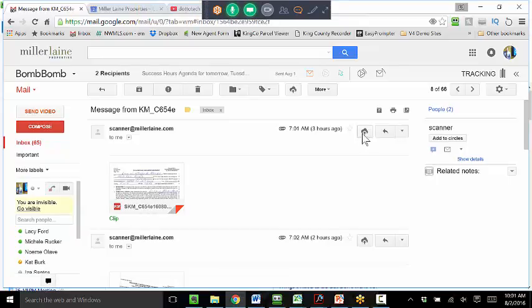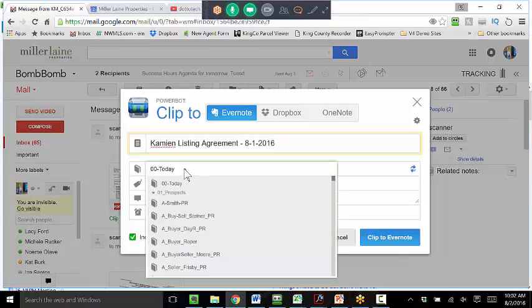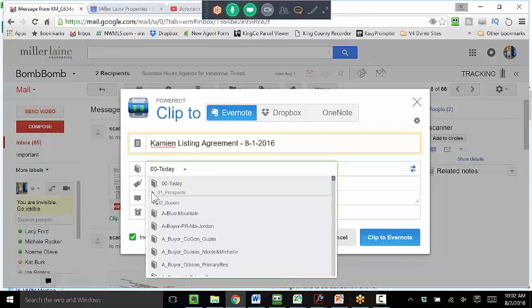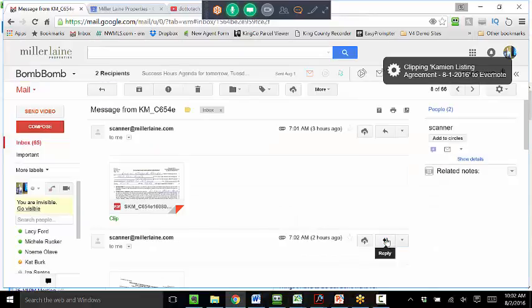That's the PowerBot plugin. So if I click on that, it opens up this window and it says, oh, do you want to clip this to Dropbox, OneNote, or Evernote? Mine defaults to Evernote. I can rename it. And then I can tell it what folder to put it in. So I don't want it in prospects anymore. I want it in sellers, right? Yep, shared docs. That's where I want it to go. Clip to Evernote. And look, it's automatically putting it in that folder.